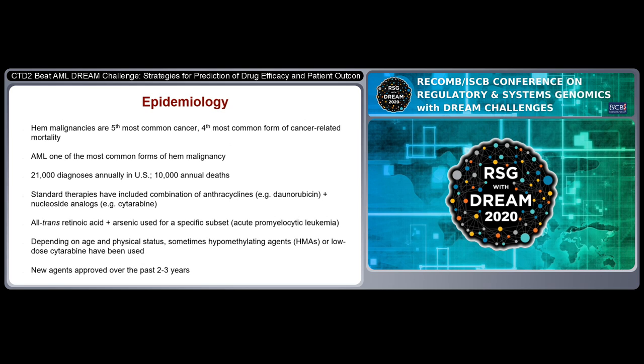AML is one of the most common forms of hematologic malignancy, and the standard of care therapies that combine anthracyclines with nucleoside analogs have, until recently, remained unchanged for the past 40 to 50 years. Certain subsets of disease defined by genetic features such as rearrangement of the retinoic acid receptor, or clinical features such as age and performance status, have led to the use of alternative therapeutic approaches. Fortunately, the past 2 to 3 years have seen a series of new agents approved for AML.